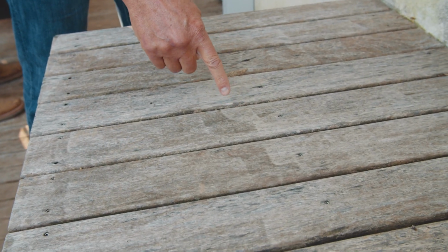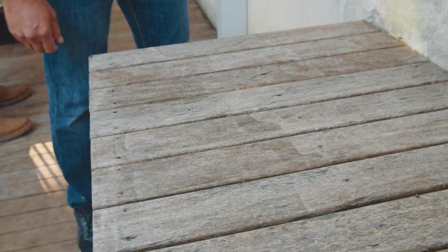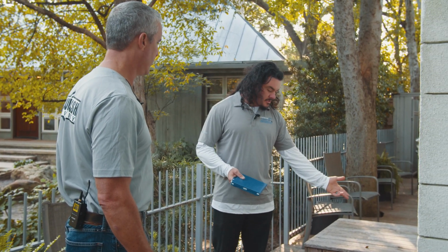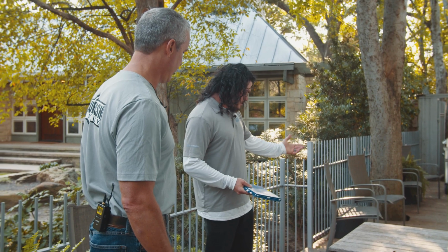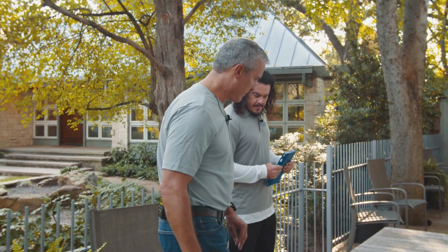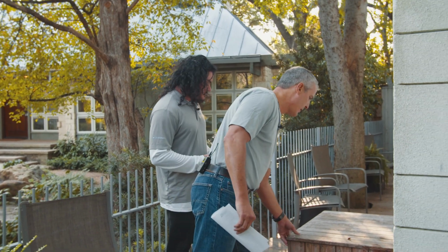A lot of times homeowners will do their best to maintain the property, but without the proper education, they end up with wand marks on the wood. I'm seeing it pretty much everywhere out here. Right. So it almost looks like they had a stain or something on it and they tried to get it off. And yeah, I'm sure it was great at one time.